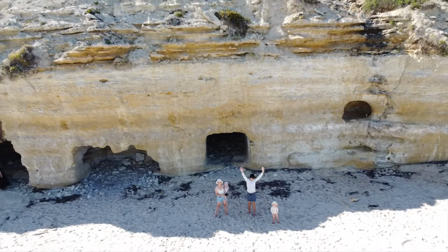We weren't sure if we should come to the Flinders Ranges National Park, but we're so glad we did because it is stunning here. Get ready to see what you can do in the Flinders Ranges National Park. I'm convinced that by the end of this video, you'll add it to your bucket list. But first, a little introduction.